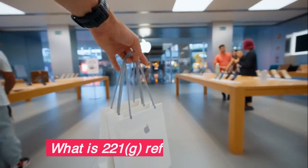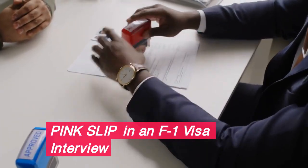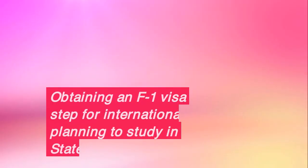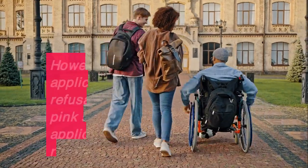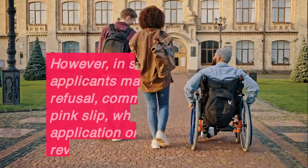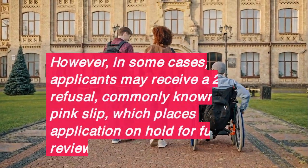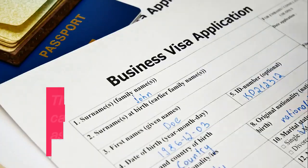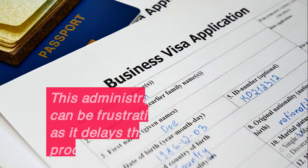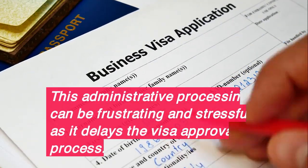What is 221G refusal? Pink slip in an F-1 visa interview. Obtaining an F-1 visa is a crucial step for international students planning to study in the United States. However, in some cases, visa applicants may receive a 221G refusal, commonly known as a pink slip, which places their application on hold for further review. This administrative processing can be frustrating and stressful, as it delays the visa approval process.